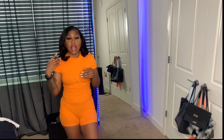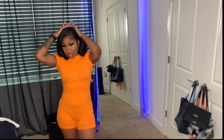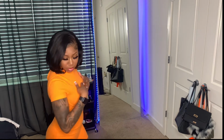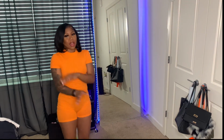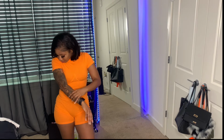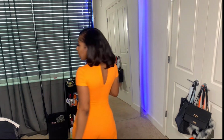What is there to say about this? I got this in a size small. It's pretty true to size. I really do like how it fits. I love how it hugs on my body. I think it's real cute. It's real seductive. Oh, and the orange. If y'all watching my other videos, y'all know that orange is one of my favorite colors, especially this orange. It's super cute.